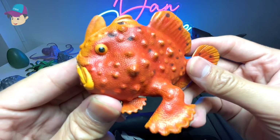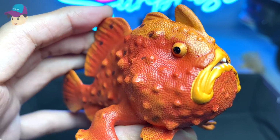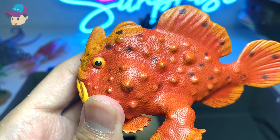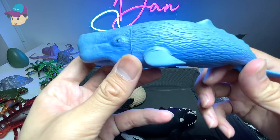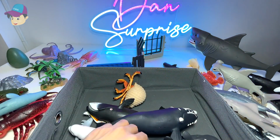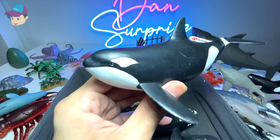And this one is a really interesting fish as well. It is the frogfish. Yep. And this color actually helps it to camouflage underwater. Gonna place this on the right hand side as well. We have a blue sperm whale. It's a very beautiful one as well. And a majestic looking orca, also known as the killer whale.